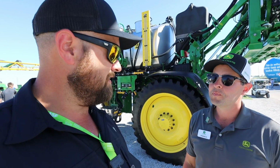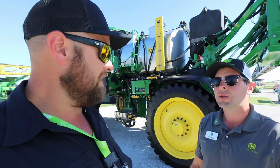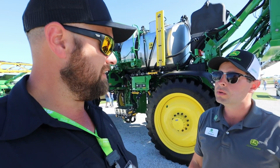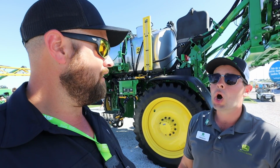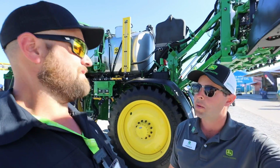Okay, how far down can you go, I guess, on that? No, I mean like on ground speed. Like how low of a ground speed can you go down to? Oh, it can See and Spray anything from half a mile per hour to 12 miles an hour. Okay, I got you.